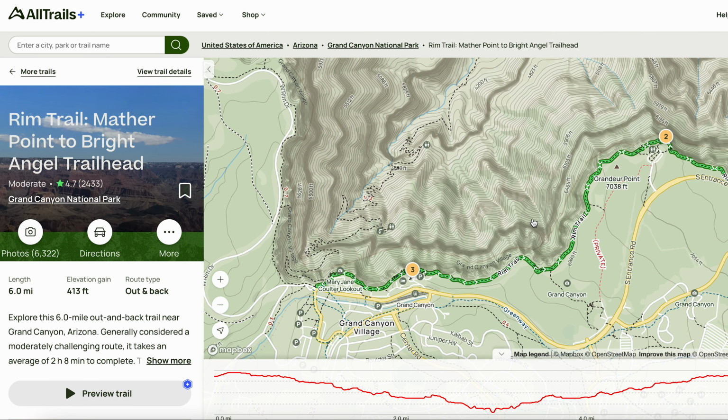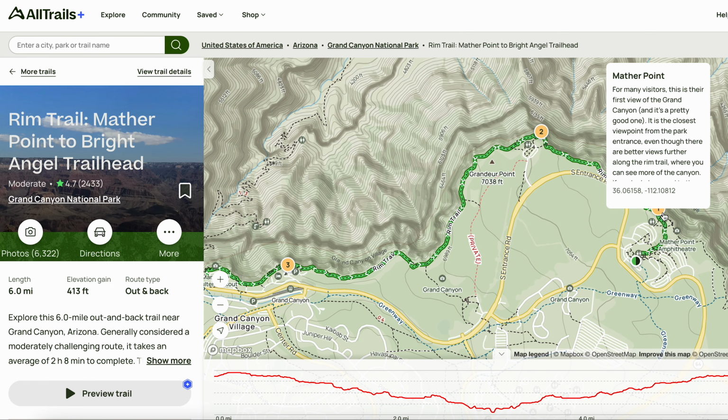All right, let's talk about additional trail details. So I'm gonna use AllTrails here. Number one, Mather Point. For many visitors, this is their first view of the Grand Canyon. It's a pretty good one. Closest viewpoint from the park entrance, even though there are better views further along the Rim Trail. Basically this part here, right? It's like no effort, magnificent views.